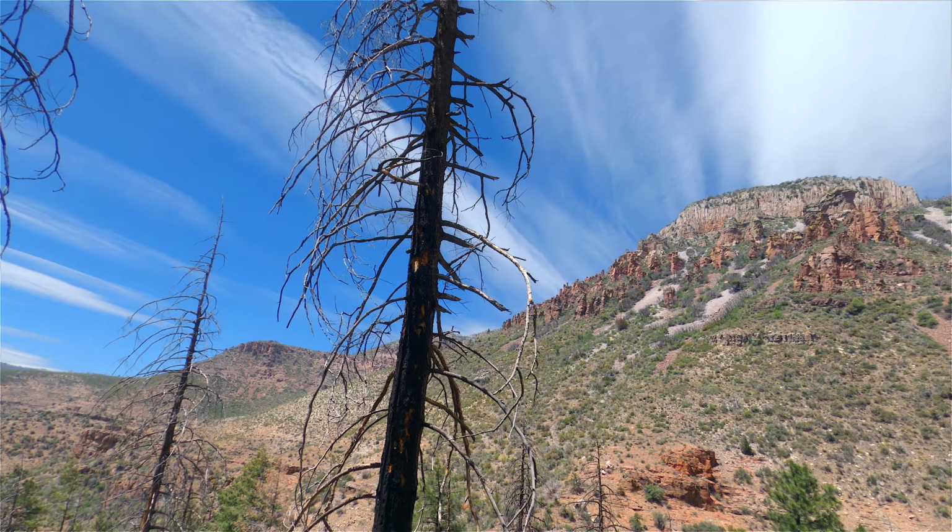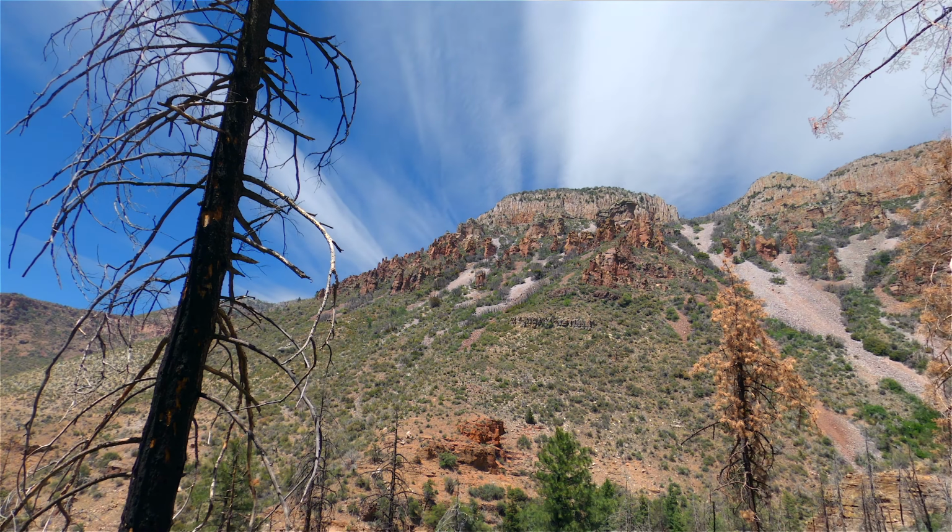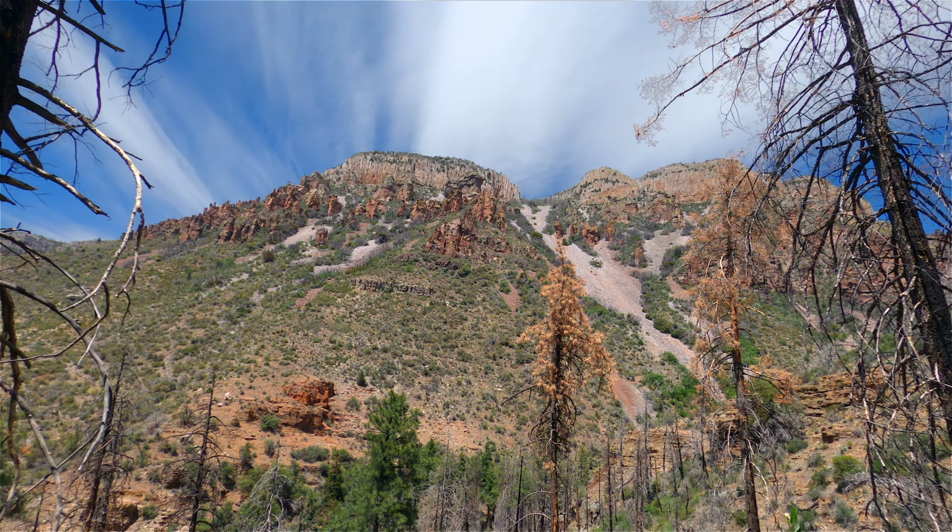Kind of a lot of dead trees out here, and it's very windy, so wherever I camp tonight I'll probably need to be kind of careful about widowmakers. Hey, the trail is in way better condition than I thought it was gonna be, so making pretty good time here.